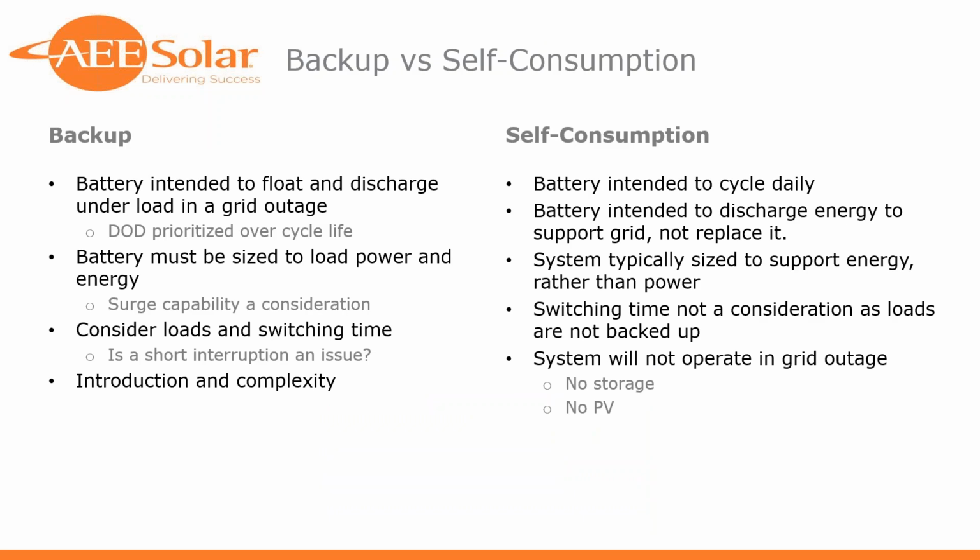Backup versus self-consumption. This is something I wanted to spend a little bit more time on. If you think about the use case for backup, it's an emergency fail-safe. It's the ripcord you pull on your parachute, so to speak. The battery is intended to stay afloat, as in a pure backup application, as the grid provides power and as your grid-tied system or not, net meters and supplies power to your loads and then to the grid. The battery stays full.